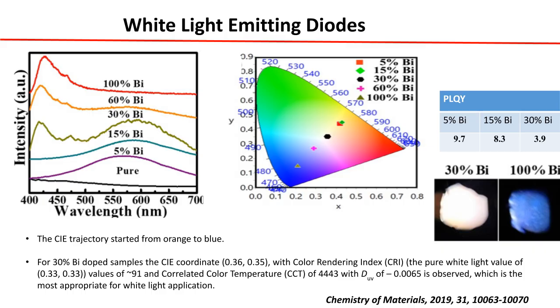For sunlight we take it as 100, and if we use this as our artificial light, then the color rendering index is almost 91 for this material. The correlated color temperature is 4443. If it is roughly 2700, we say that we have a warm white light. If it is close to 4000, we say it's a neutral white light. And if it is more than 5000, then we say it's a cool white color. So the correlated color temperature corresponds to a more neutral temperature.